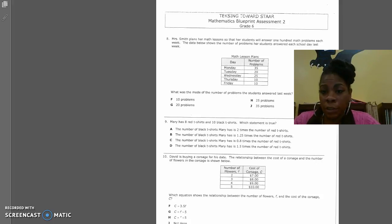All right, this is the continuation of the test. We're on number 8, so you're going to have to go back to number 8. Here we go. Mrs. Smith plans her math lessons so that her students will answer 100 math problems each week. The data below shows the number of problems her students answered each school day last week. What was the mode of the number of problems the students answered last week?